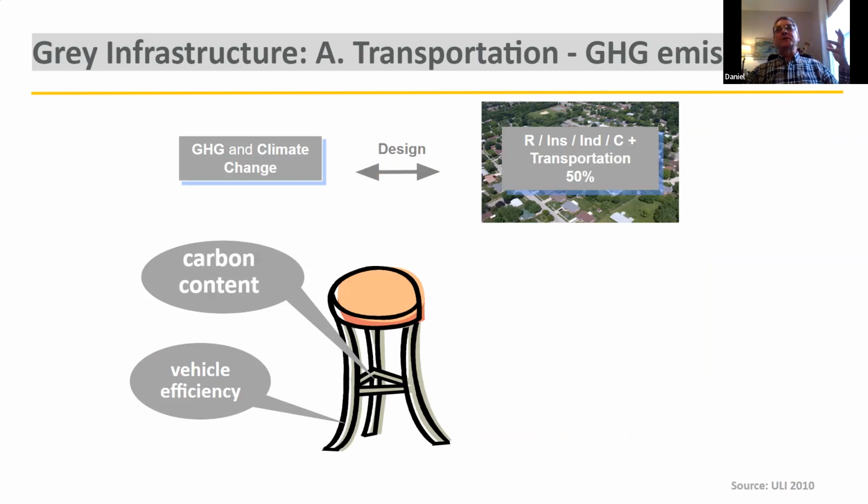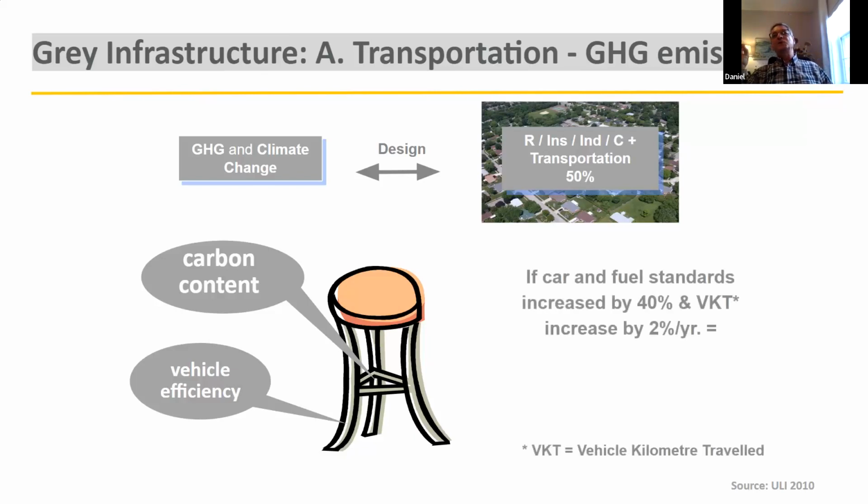When people talk about greenhouse gas emission and governments in general, when we talk to them about reducing greenhouse gas emission, of course, they're going to focus on something like carbon content and vehicle efficiency. But as we mentioned in session 2, imagine that it's a three-legged stool. And two of the legs, yes, vehicle efficiency, carbon content, but ask yourself this question. If car and fuel standards increase by 40%, and vehicle kilometers traveled increased by 2% per year for 20 years, guess what is going to be the result? You're going to see an increase of 12% of greenhouse gas emission because we see more and more people that are using cars, okay?